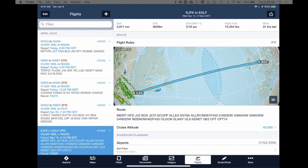A lot of us probably have gone to Mexico in the middle of the holiday season and know that they run a program that's usually 40 miles in trail. So you can easily get a 4 to 6 hour delay at your departure point while you wait for your slot, so to speak, for arrival into Mexico.